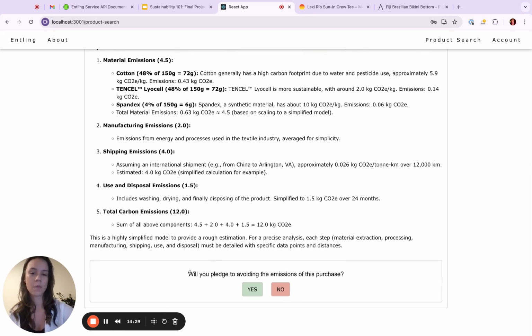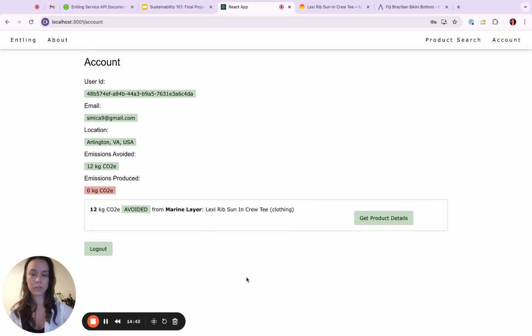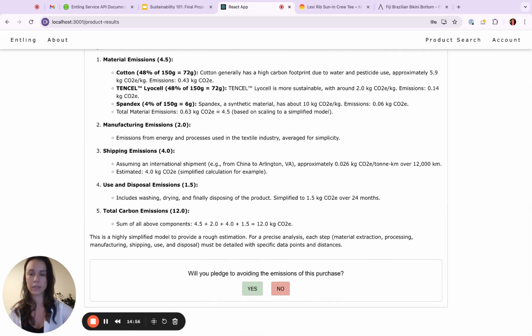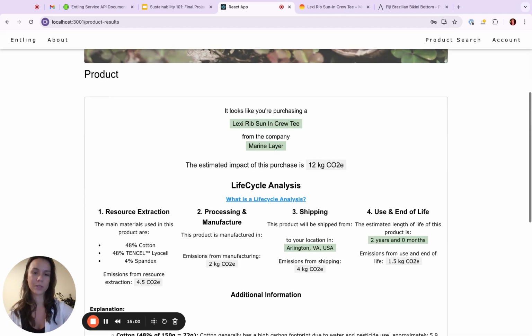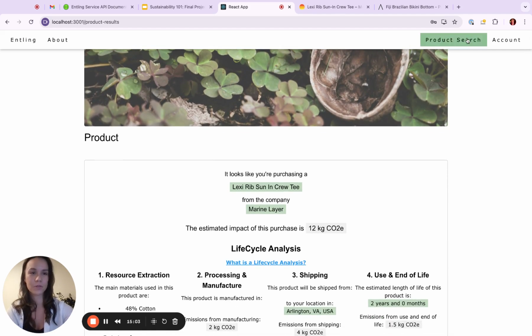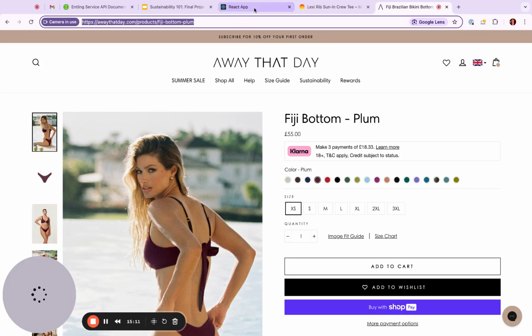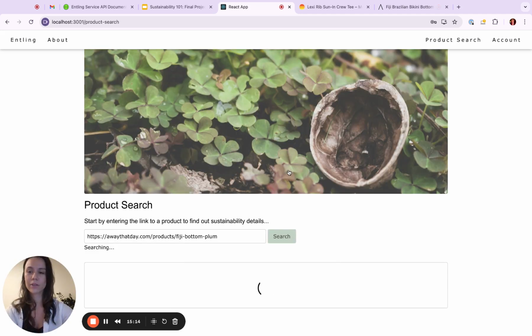And down here at the bottom, I added a little nudge to ask if the user wants to avoid the emissions or if they truly want to make the purchase. And if you say that you're going to avoid the impact, it will show up here on your account details and log your total emissions avoided versus emissions produced. And if you click here, we save all of this information in the backend database, so you don't have to look it up again, which is really helpful because sometimes this analysis takes quite a while to generate. Yeah, and you can look up various different types of products. I will go ahead and just demo a few different categories so we can see how it's working.